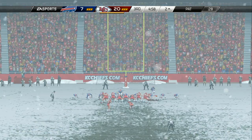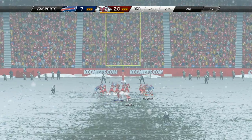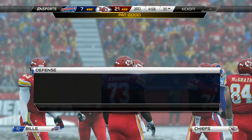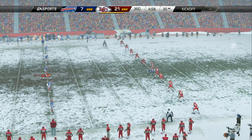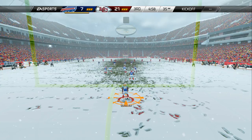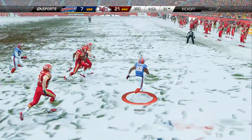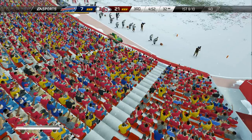The Chiefs for the extra point. Add the extra point. The kick is good. Ryan Succop, ready for the kickoff. And he's going to give his team great starting field position on that return.